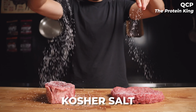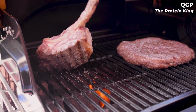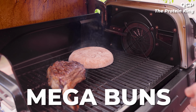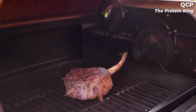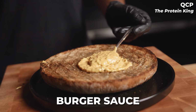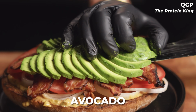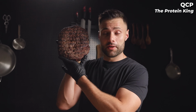Perfect. We'll hit them with salt and a bunch of pepper, and we'll get them on the grill. 2 absolutely massive hunks of meat in this video, so doing my best to get good color on each without the patty falling apart, while also keeping them medium rare. Can't forget to toast up the buns, and we should be good to go. And let's assemble. Special sauce, bunch of onion, tomatoes, a ridiculous amount of crispy bacon, some layers of avocado, the lettuce. Next, the burger monstrosity that's literally the size of my head.